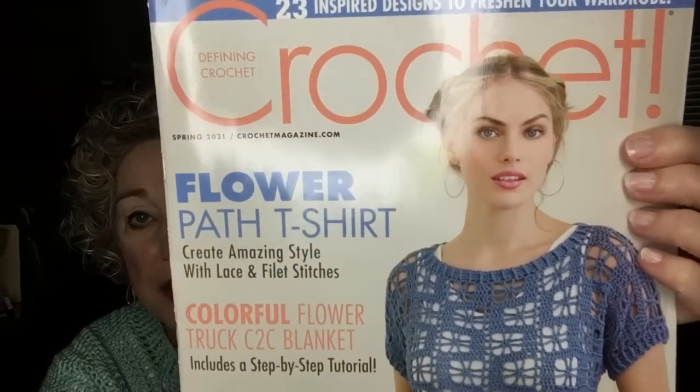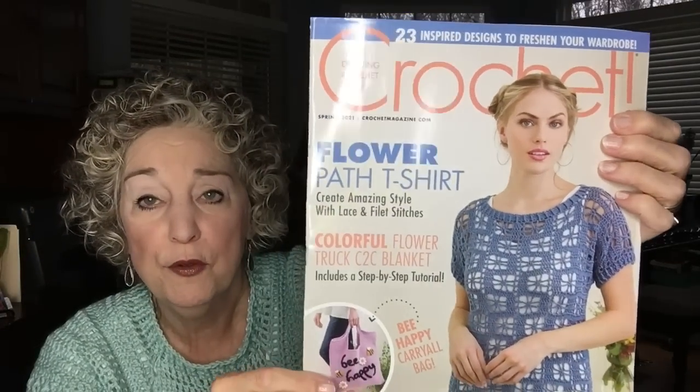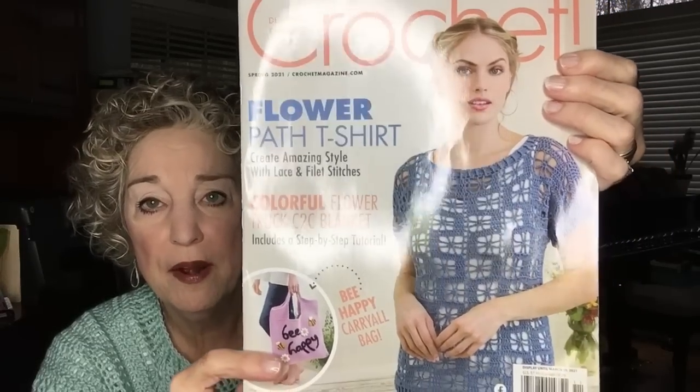All right, for our next magazine, I've got this magazine right here. This is the Crochet Magazine Spring of 2021. This is probably the most current. This is coming up in a couple of months. These patterns will be applicable. I think they're a little ahead of themselves with this, but you know, most of the fashion designers do their spring collections early in the winter.